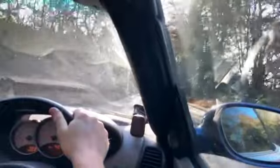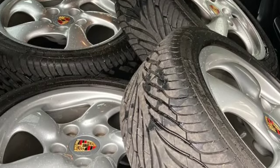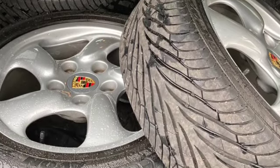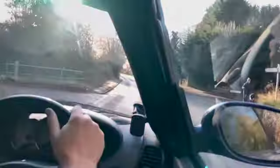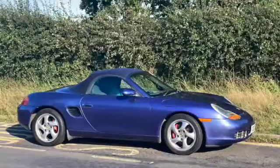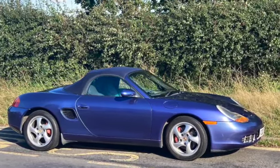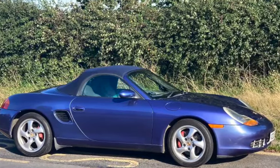So I looked around. I managed to find a set of refurbished 986S wheels with really good Avon tyres all round. And brand new, really important, brand new centre caps, Porsche centre caps, and all in I managed to get those for £300. So for the cost I would have paid for 2 tyres for the rear, I've got a complete new refurbished set of wheels with brand new centre caps.